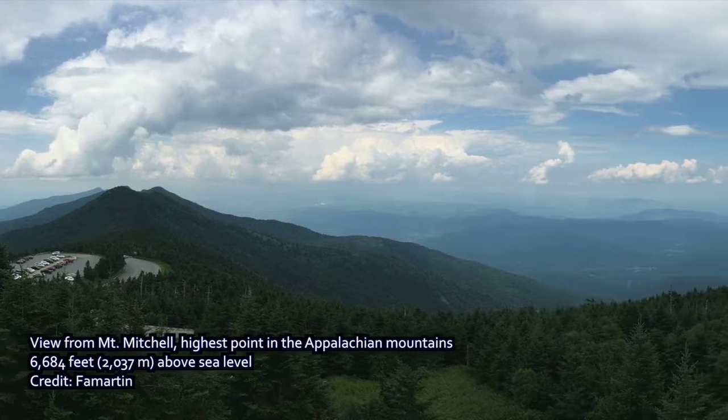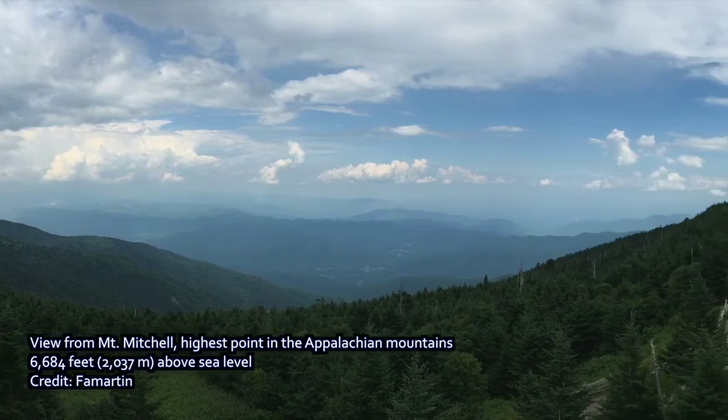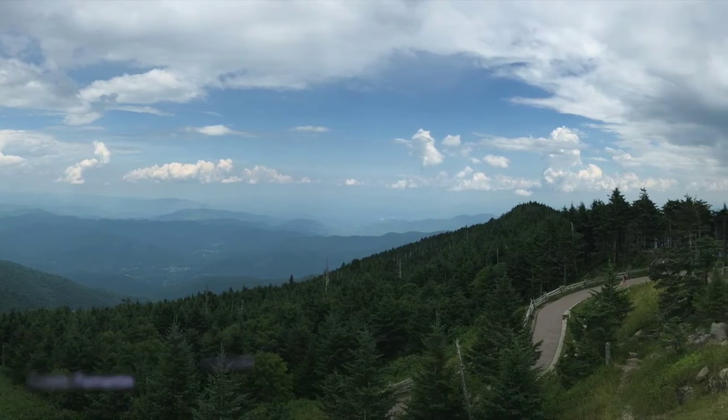The Appalachian Mountains are eroded down from what was their magnificent greatness maybe a couple hundred million years ago, but they're still pretty spectacular today and well worth a visit. I would recommend to anyone.